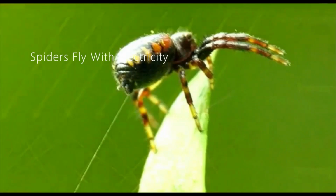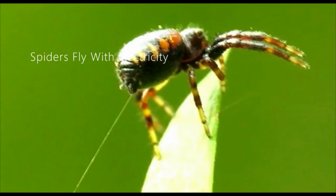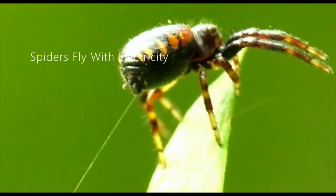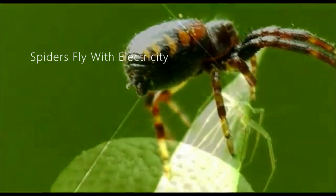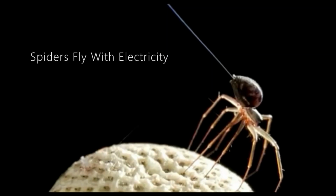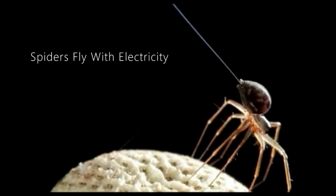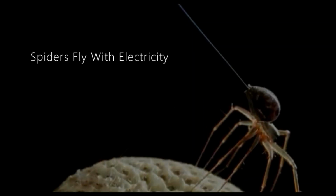Sensory hairs called trichobothria found on the surface of the spider's exoskeletons move in response to electric fields. This suggested spiders can feel the charge in the air using the same sensory hairs used to detect a breeze. Many spiders balloon using multiple strands of silk that splay out in a fan-like shape, which suggests that there must be a repelling electrostatic force involved.